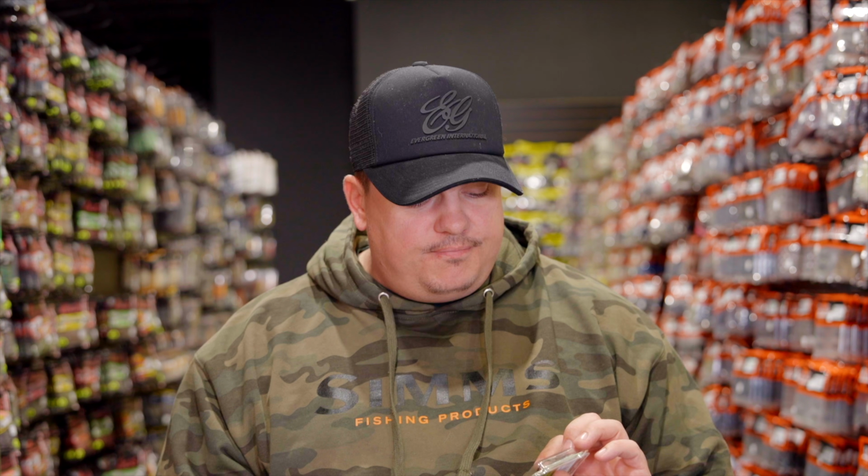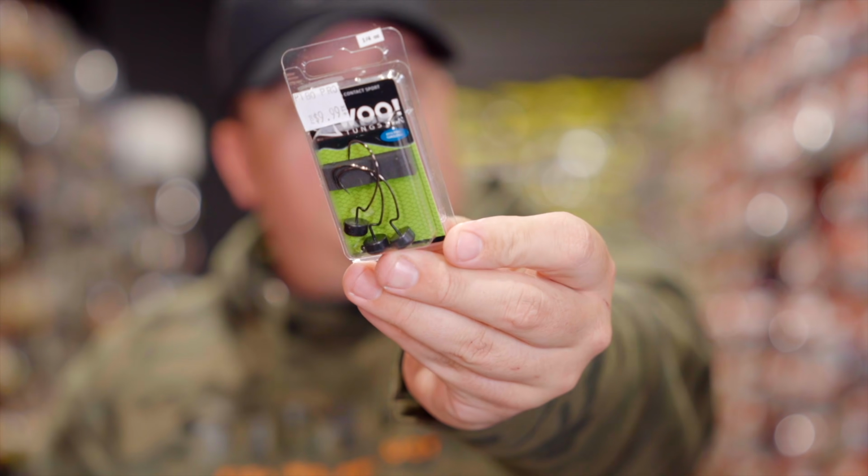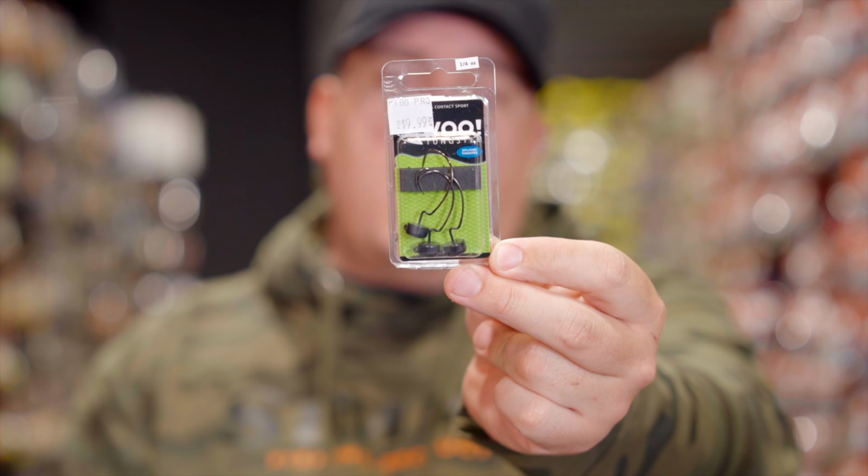So we finally got our shipment of Woo Tungsten. This year we decided to bring in their shaky heads, a nice little tungsten shaky head. And then we also brought in their Ned EWG. This style of Ned rigging has become really popular.